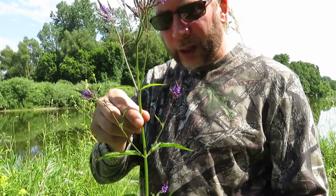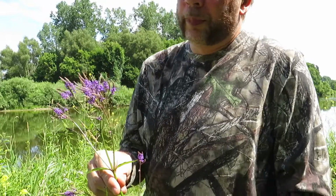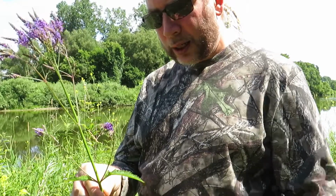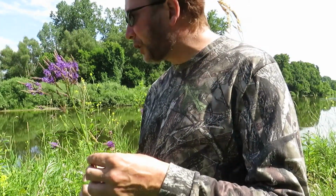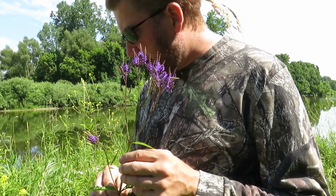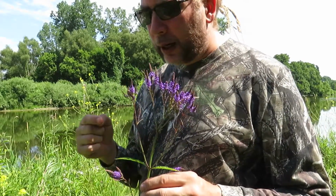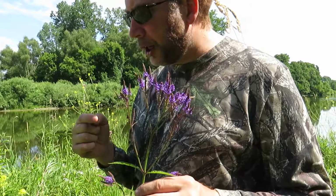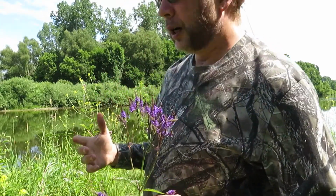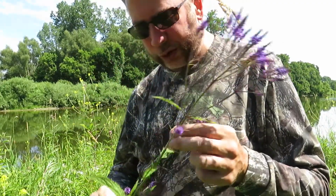So, this is known as Common Vervain or Blue Vervain, and its medicinal properties, there's actually quite a few of them. Okay, for starters, for cough and cold, very, very good for that. It soothes the symptoms of having a cold or a cough. You know, when they say there's no cure for the common cold, well, this probably is about as close to it as you're going to get.